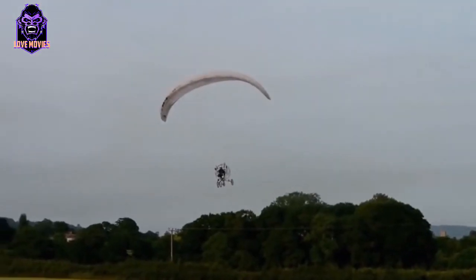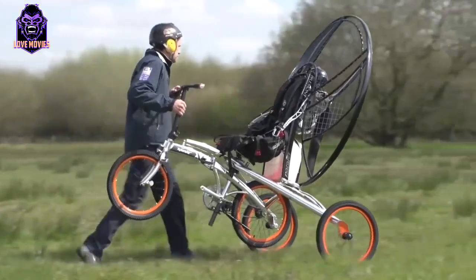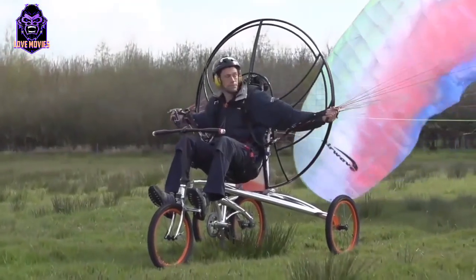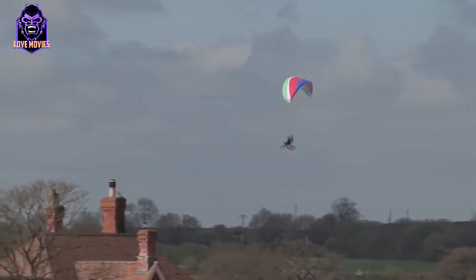A nylon parasail and body harness is stowed in a backpack. Flight preparations include connecting the airframe, spreading out the parasail, putting on the harness, and strapping on a seatbelt. Once the engine is engaged, the parasail opens and forward motion begins. 40 feet later, you're in the air.